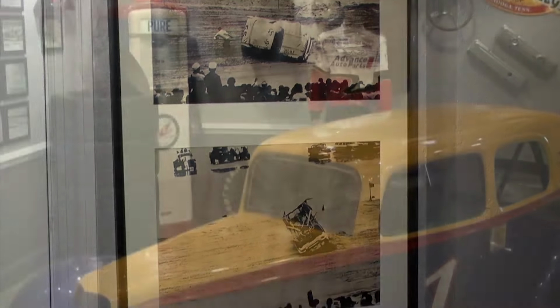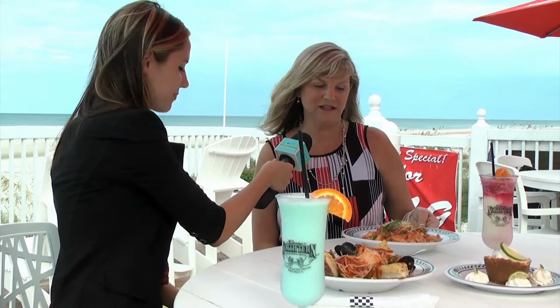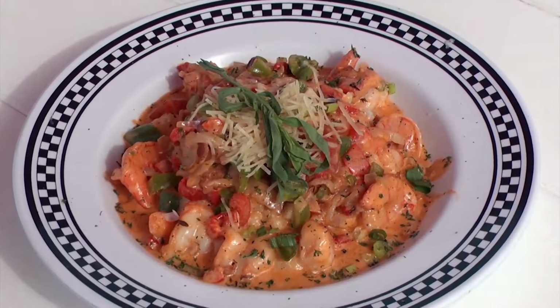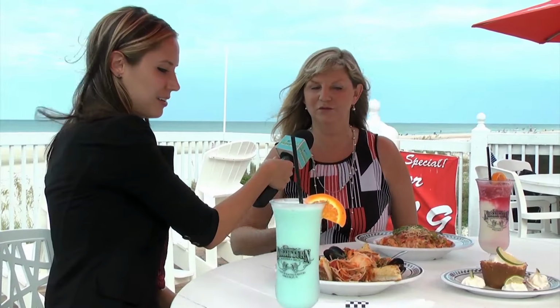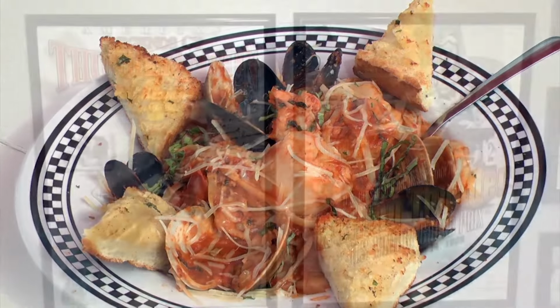And the food looks great. Tell us about some of your signature dishes. Well, this would be one right here. This is shrimp and grits, and then we have our seafood pasta right here, which is filled with mussels and has your bread on the side.